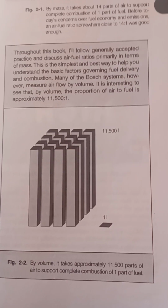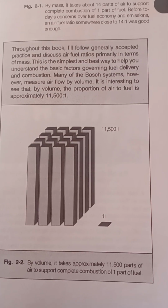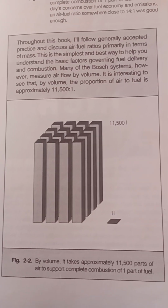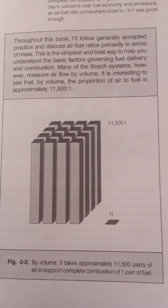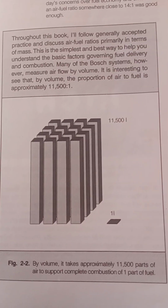Throughout this book, I'll follow generally accepted practice and discuss air-fuel ratios primarily in terms of mass. This is the simplest and best way to help you understand the basic factors governing fuel delivery and combustion. Many of the Bosch systems, however, measure airflow by volume. Like the Peugeot, it's got a flap on the air volume.